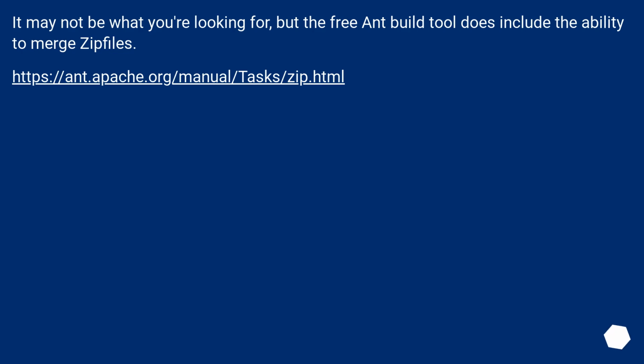It may not be what you're looking for, but the free Ant build tool does include the ability to merge zip files. This URL.